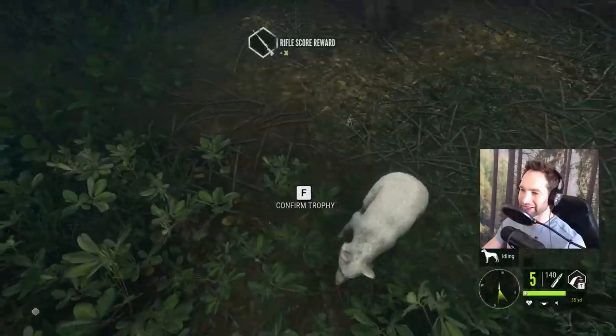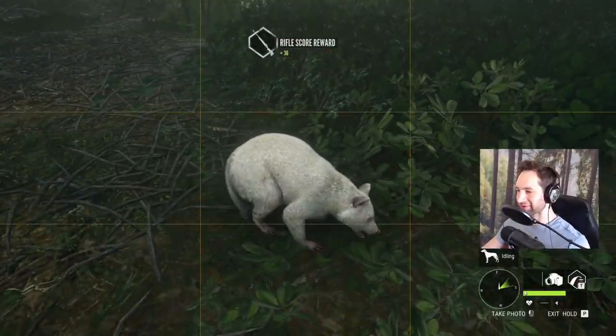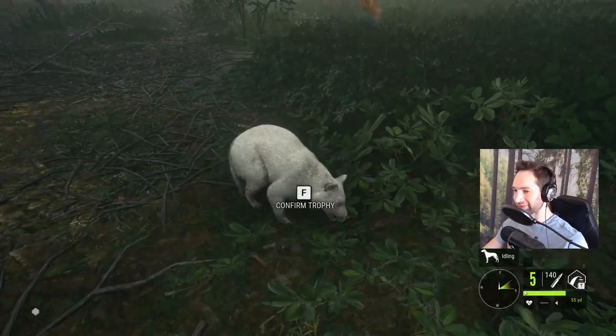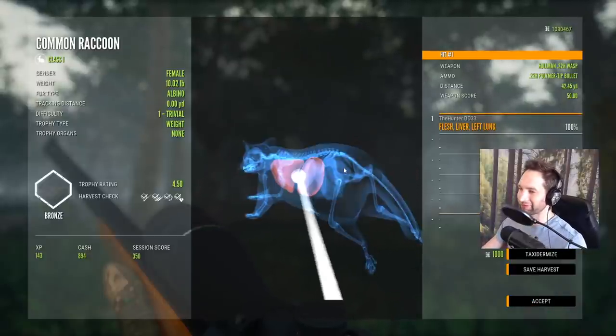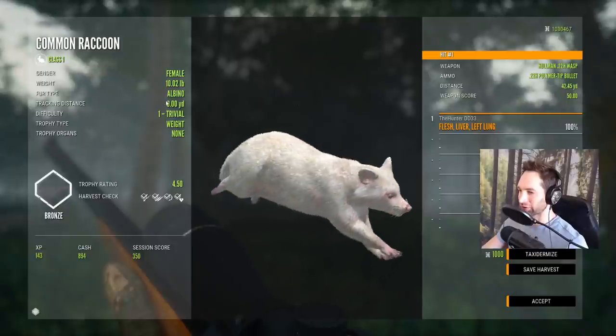All of a sudden, I saw it running, and I'm like, what the heck is that? I couldn't quite make it out. It almost looked like it was some kind of a snowshoe hare or something, but no, it's definitely a rare albino raccoon, and we took him down with a 22 Hornet. Heck yeah, there it is. A 4.5, made a running liver left lung shot at 42 yards out, and a rare albino raccoon.